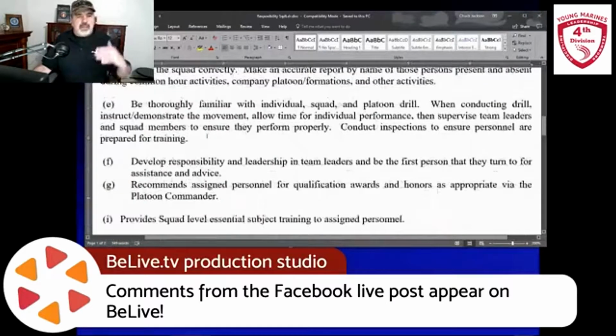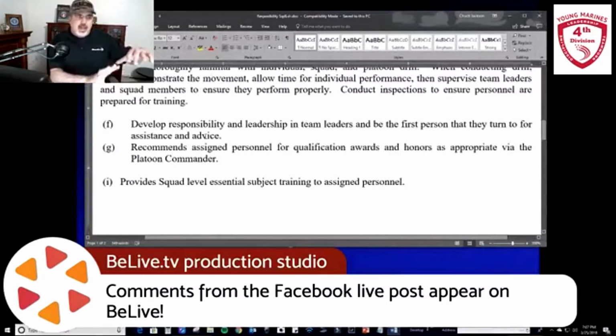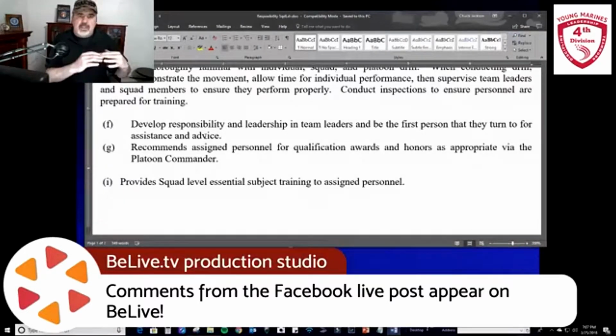I could go through this, but what this does is it sets a squad leader up for success, because now they know what's expected of them. So they're not wondering, am I doing a good job or am I doing a poor job as a squad leader? They can say, man, I'm hitting all these points. And now the training officer, when he sits down with the squad leader in their one-on-ones, can give them feedback on areas that the squad leader needs to improve on, or areas where the squad leader is doing a great job.